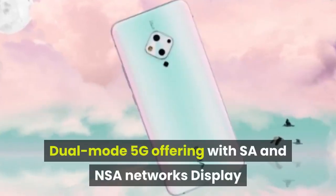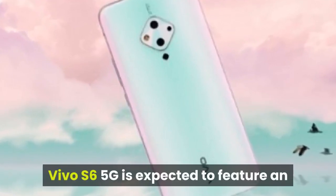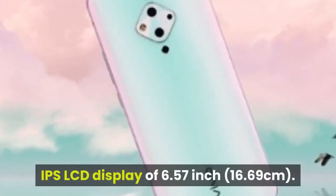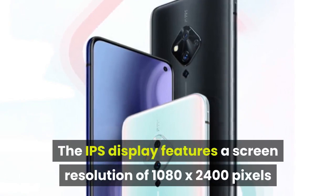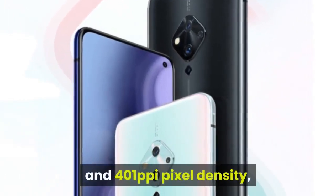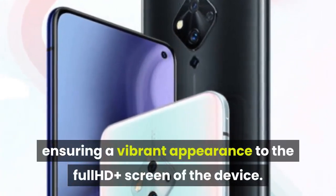Dual-mode 5G offering with SA and NSA networks, display and camera. As per its speculations, Vivo S6 5G is expected to feature an IPS LCD display of 6.57-inch (16.69 cm). The IPS display features a screen resolution of 1080 by 2400 pixels and 401 pixels per inch pixel density, ensuring a vibrant appearance to the Full HD Plus screen of the device.